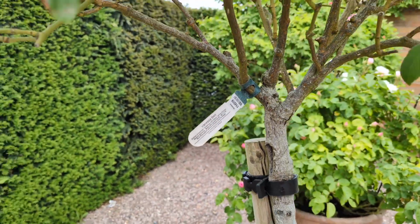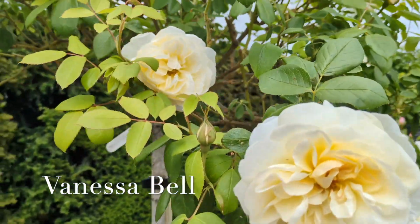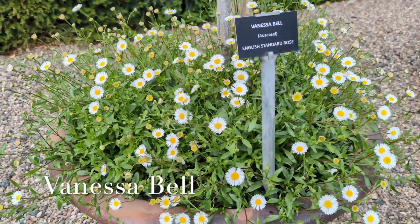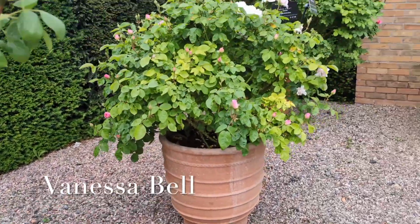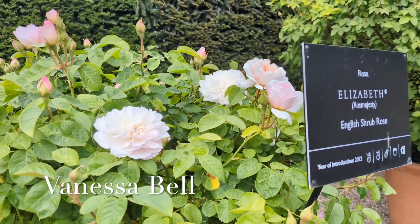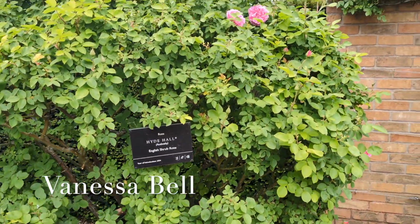Vanessa Bell. There's a tree patio rose. It's called a standard rose, underplanted by these lovely little daisies. Elizabeth. Hyde Hall.